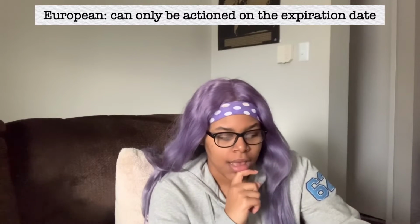So, what is the expiration date? The expiration date refers to the period of time that the option contract exists for. Say tomorrow I buy an option and it expires in February. That contract is active from tomorrow through whatever date in February. Options that have longer expiration dates, aka longer time frames, tend to be more valuable because you have more time to let the stock price move up and down, and there's more of a chance of you being in the money the longer the contract is. What does in the money mean? We'll get there.